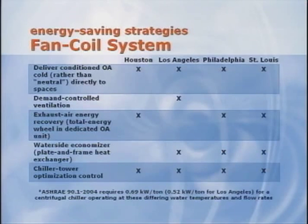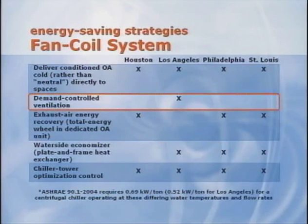The next 2 strategies relate to the dedicated outdoor air system. The conditioned outdoor air is delivered cold rather than neutral directly to the spaces. And for 3 of the locations, a total energy wheel is used to precondition the entering outdoor air. For the other location, Los Angeles, the dedicated outdoor air system had to be designed for demand control ventilation in order to reach the minimum threshold. A dedicated outdoor air system is typically designed to deliver only minimum ventilation, not full economizing airflow. So a plate and frame heat exchanger was added to the chiller plant for Los Angeles, Philadelphia, and St. Louis to provide waterside economizing.